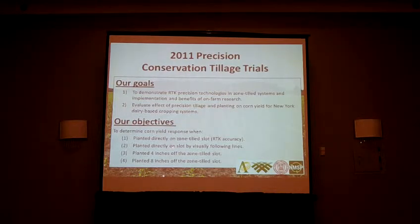Not because of any problem on the farmer's part, but the weather this spring required the farmers to do some extra tillage. They couldn't see those spots. So while you see this data here, it isn't really from the practice we were looking to test.